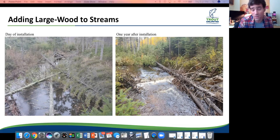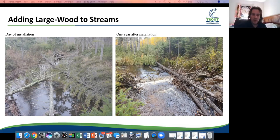Are there large boulders in the stream channel that we can use to secure the wood as well? For any given area that we're putting the wood, the geomorphic features of the stream channel will drive the decisions that we make, as well as the bankfull width. I hope that's a general answer to your question. Yeah, that was great. Thank you.